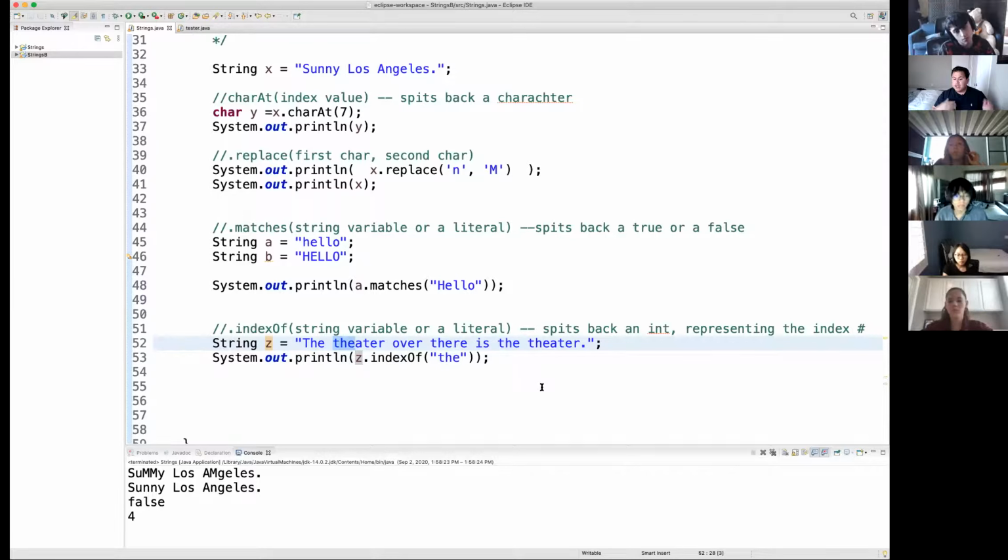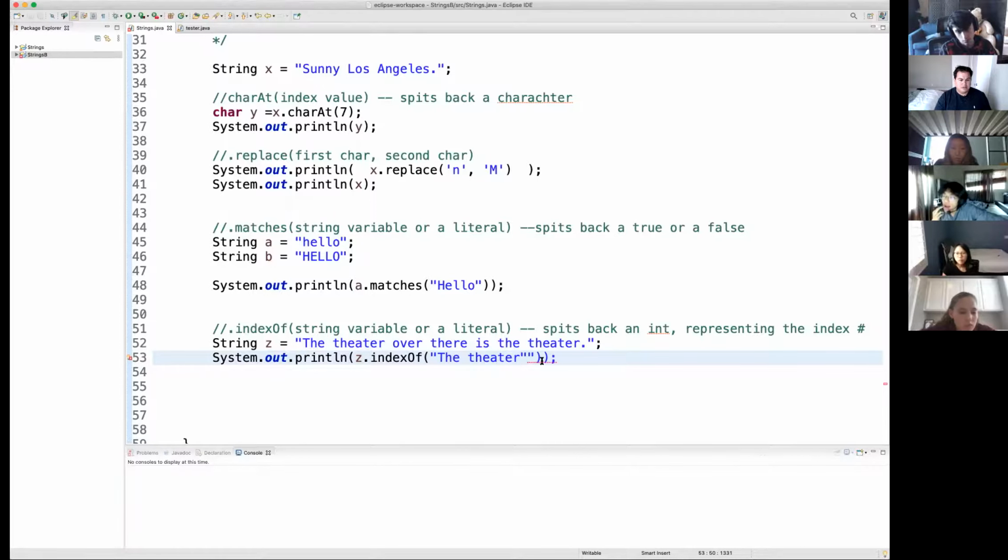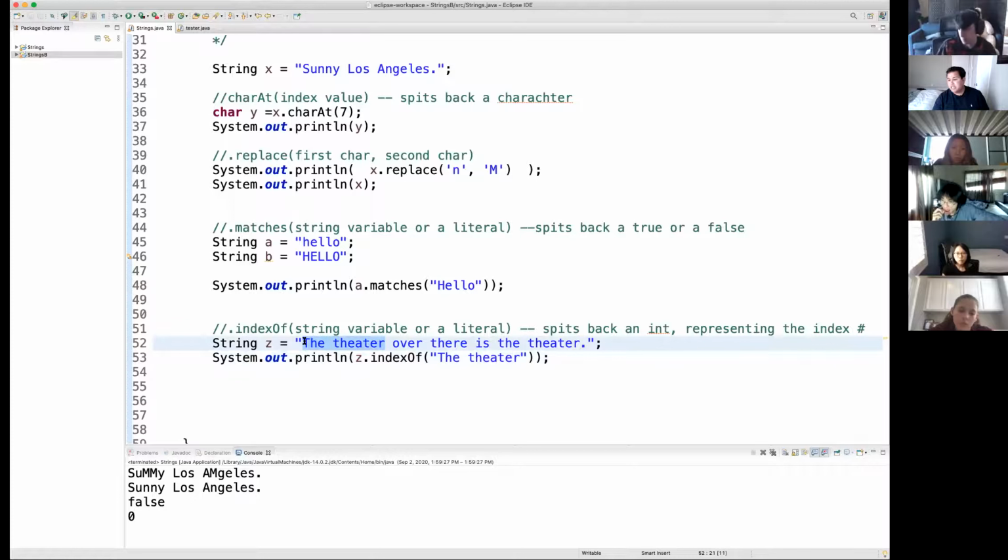There are a few trick questions where I will try to trick you guys, so go very, very slow. Again, this uses a literal or a variable. The literal can be just one letter, and so can the variable. You have an extra quote? An extra quote, okay. Then it's still 0, because the whole "the theater" has an exact match starting at index 0.